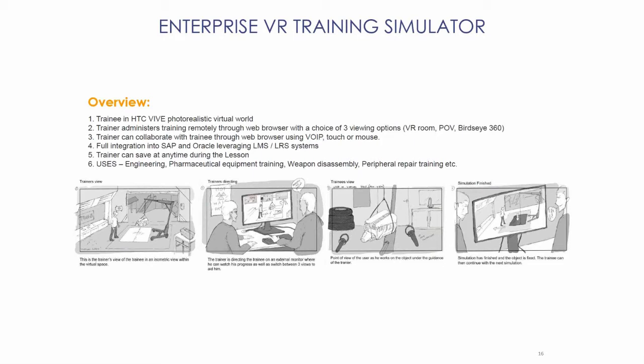We've chosen in this case to work with the HTC Vive, could be Oculus as well, but a low-cost gaming VR headset. And of course, a huge benefit here is that you get this at a very low entry price point, a couple of $1,000 together with a computer. And you can do a photorealistic representation of the world. Trainers can administrate the training remotely and collaborate with the learner. This can be integrated with your LMS or enterprise system like SAP and Oracle, for instance. Can be other systems. We're completely agnostic when it comes to that.